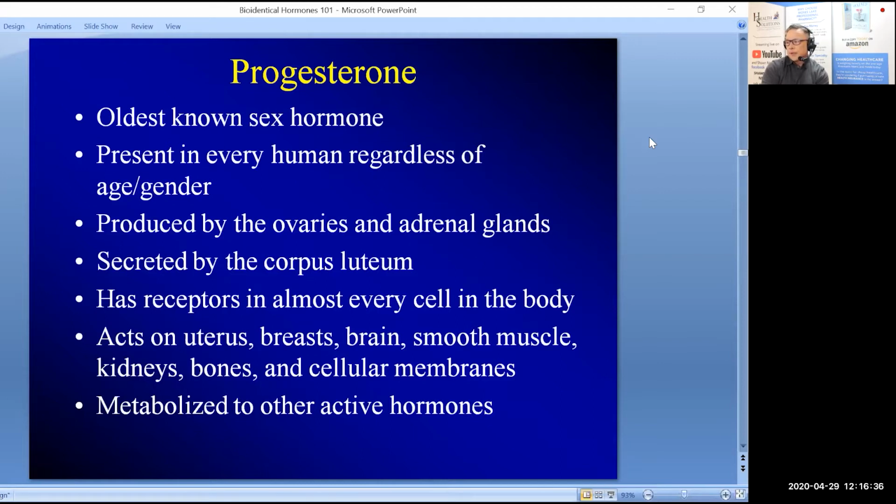So we'll go into the hormone cascade a little bit later. I wish it was as simple as that you could just give progesterone and all the other hormones would come into balance, but they don't. But progesterone is metabolized to other hormones.